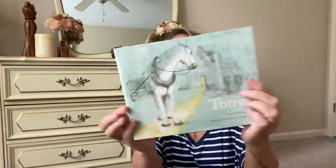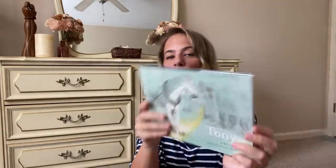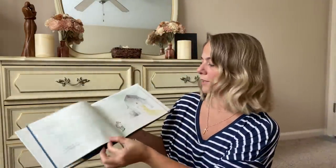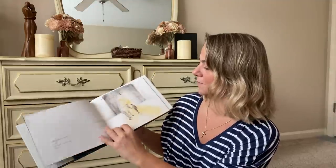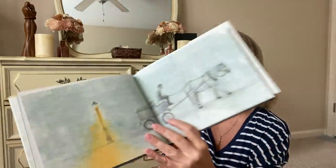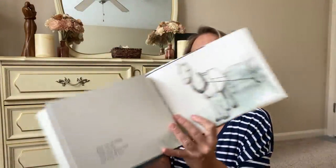Then here's some kids' books. I'm going to go quick with the kids' books so we can get to the makeup. This is a book called Tony. And again, this is the really good quality books with the covers and everything on them. This book went for $16.99, y'all. $16.99. And it's like very good quality. Oh, look. It looks like a sketching with a pencil. So nice. Look at this. Does this have any words? Yeah, it does have words. I was about to say, does this have any words? But so I got this book.